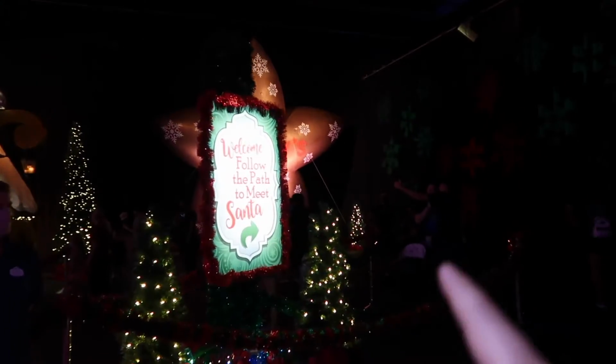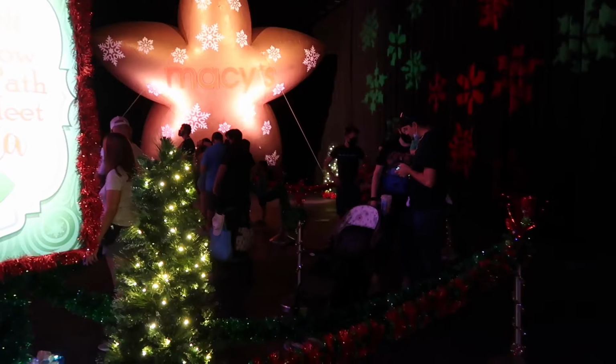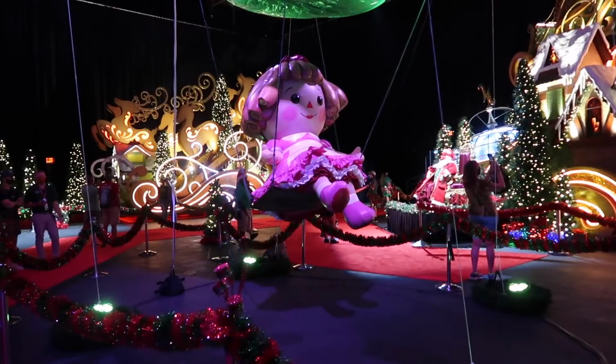Follow the path to meet Santa. That's quite a, oh, you can't see. It's very dark, but that's quite a long little line to meet Santa. I'm gonna let the little kids meet Santa, and I'm just gonna send him a letter. I think that sounds like a plan. Look at this little dolly.